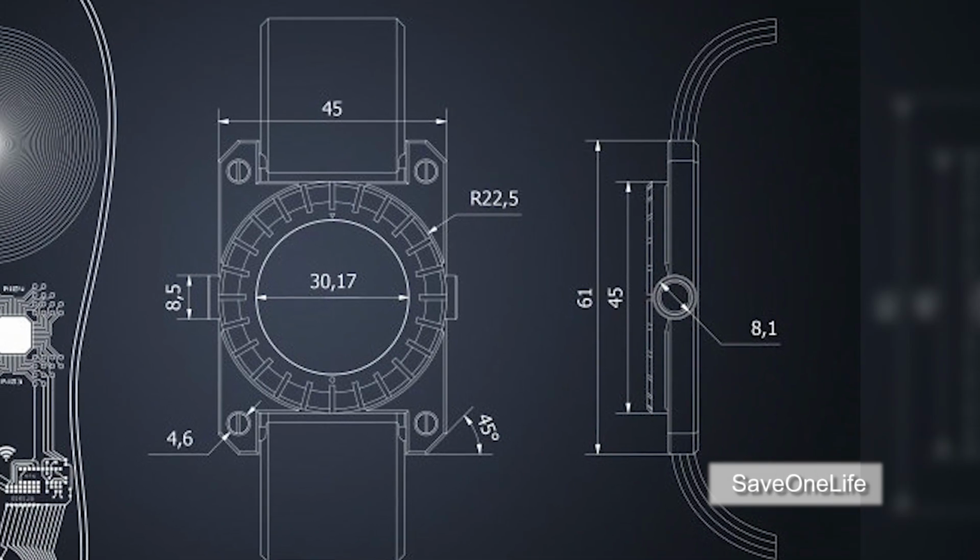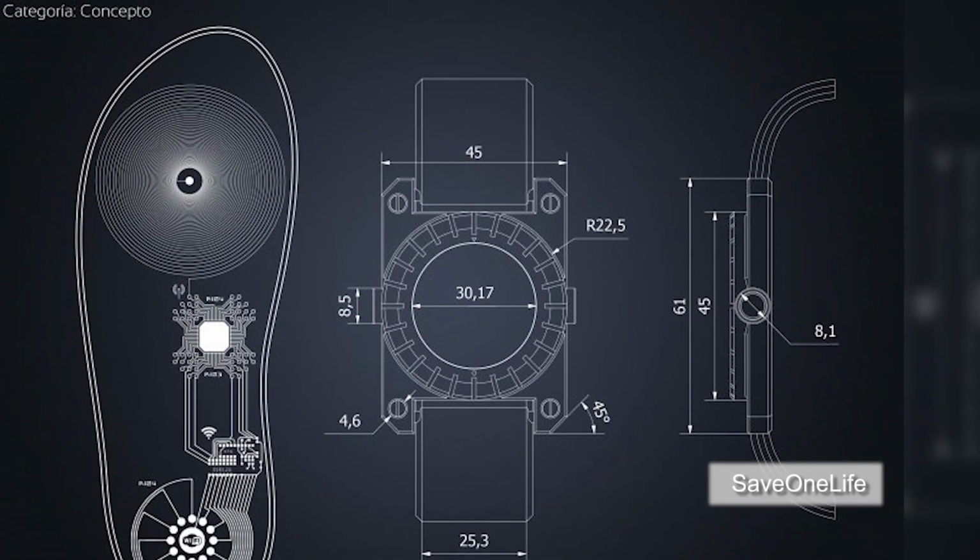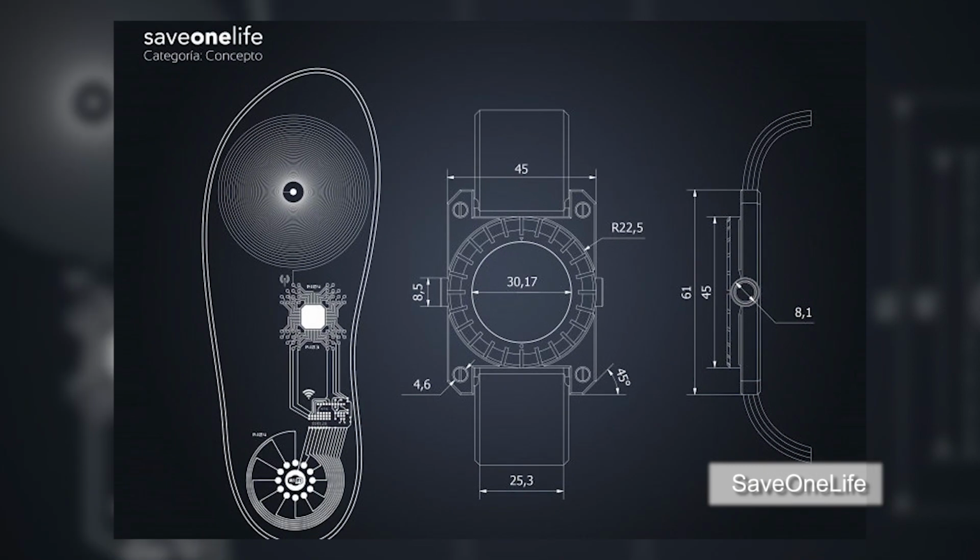The wearable mine detector is currently at the conceptual stage, but the designer hopes it will soon become a reality.